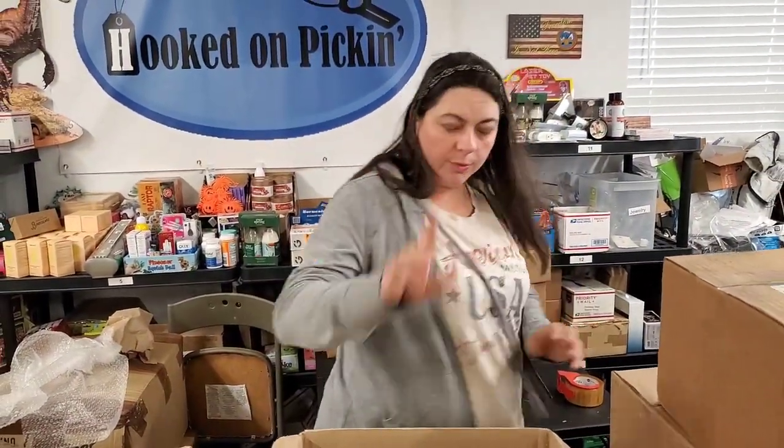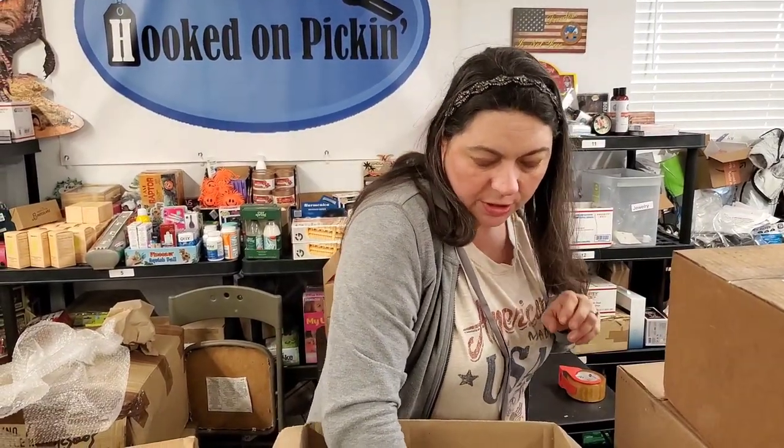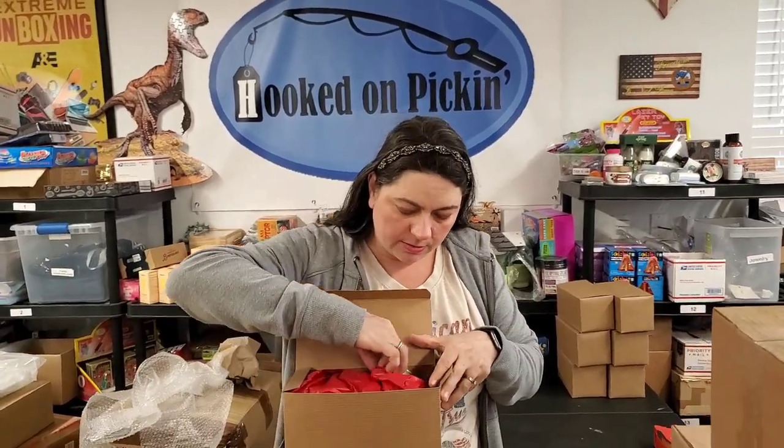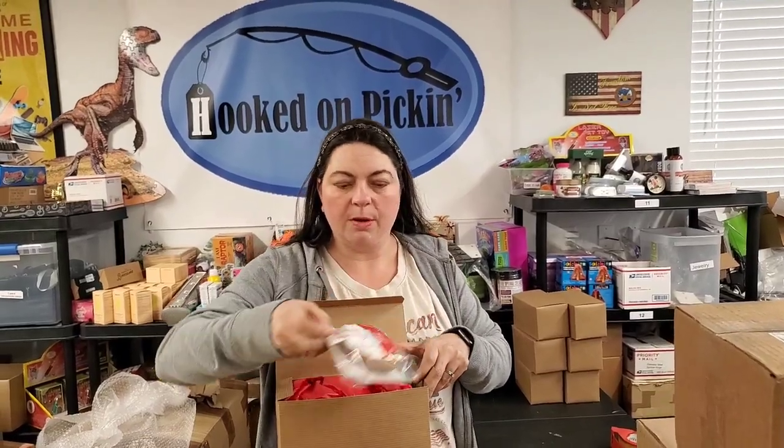So we're really excited about the new space, but don't worry, Hooked on Pickin' is going to look the same. Actually, it'll probably look better because we'll have more space and more items. I'm also going to be adding more collections. If you haven't noticed recently, we added a shoe category, so none of the shoes are in clothing anymore. The clothing category is just regular clothes now. And our kids are getting older, they're wanting part-time jobs, so this is perfect. Yep, it's going to work out well.